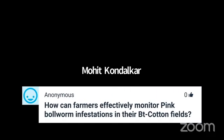How can farmers effectively monitor pink bollworm infestations in their BT cotton fields? Ma'am, as we suggested, we can use pheromone traps for monitoring the pest, continuously for 3 days. If we find 6 moths for 3 days, then we can be sure that it has an infestation and it has crossed the ETL level.